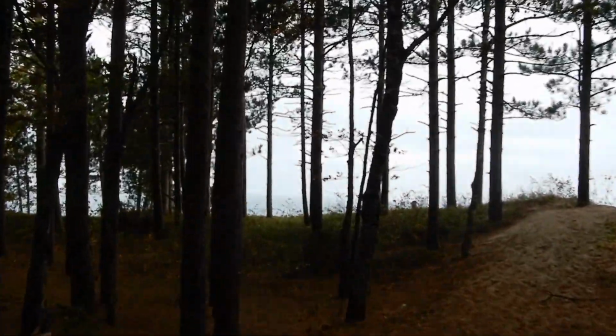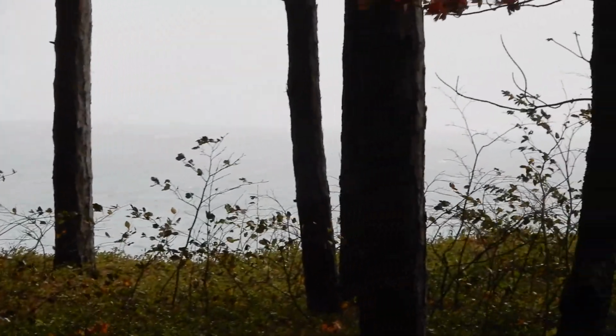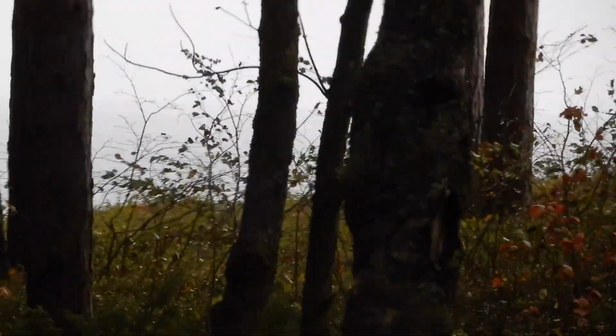Here comes the rain. Yeah, the whole lake has turned this way now. The water's almost disappeared out there from sight. I'm gonna get in there, I gotta clean my lens off again. That's just the way it goes.